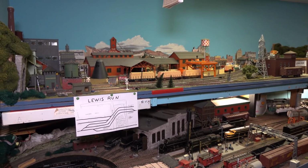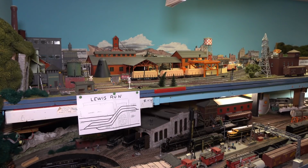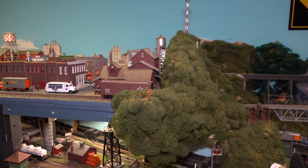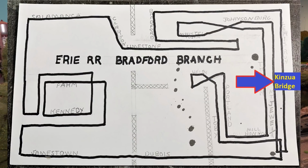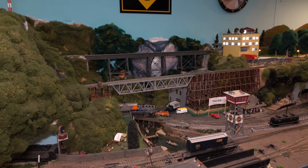Okay, then we continue through Lewis Run, and we're going to continue this way? Yes. Okay, let me move the tripod, we'll go over there. All right, so from Lewis Run, we continue on, and now we get to the pretty Kinzua Bridge. The Kinzua Bridge. Yep. Very famous mainstay of the Bradford branch. Okay, yeah, very nice.